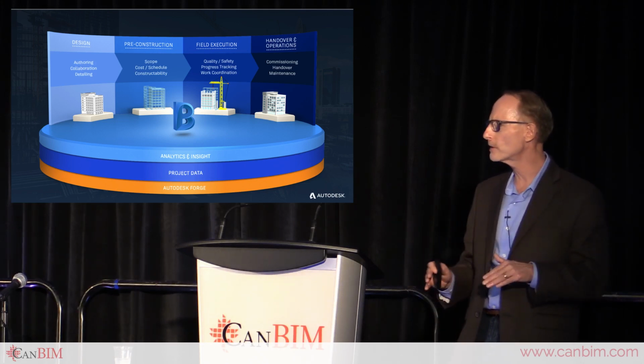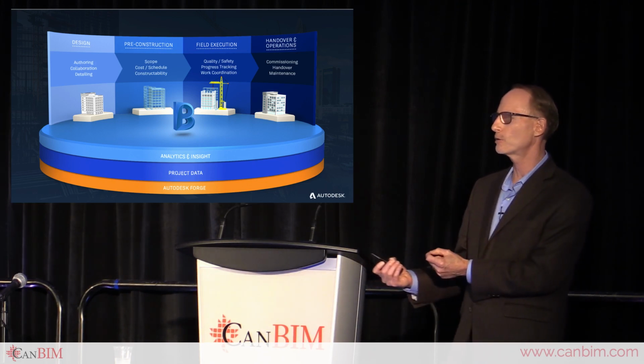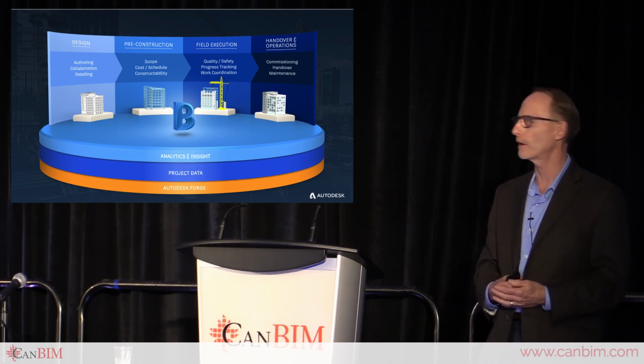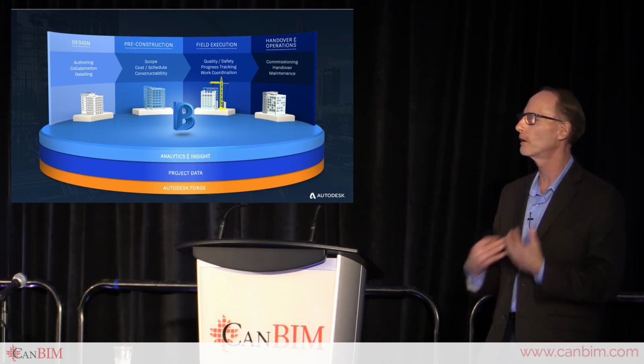So a lot of our file data storage, processing power, and the ability to understand what's in a BIM model and provide that into a web browser or a mobile device, for example, are the kinds of technologies that are in the Forge platform, as well as several automation capabilities, but they're all web service-based, so we use it to build on, first of all.